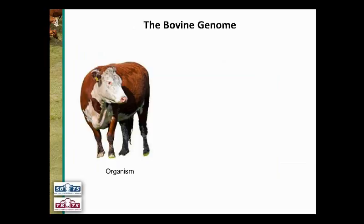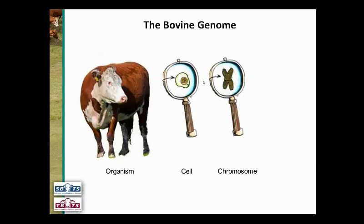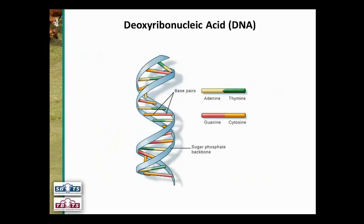Just so everyone gets a feel of where we're looking in the organism, we've got our organism here, in this case a cow, and that organism is made up of cells. Within the cell, we've got a nucleus here, and that's where our chromosomes are, and the chromosomes are made up of DNA. So we're looking at the DNA of the animal when we're talking about genomics. And this is just a picture of what DNA looks like. DNA stands for deoxyribonucleic acid, and it's a double helix structure. It's made up of a sugar phosphate backbone, which we see here in blue, and there's 4 bases: A and T, which always pair together, and G and C. And that's about all of the biology that I'm going to talk about tonight.